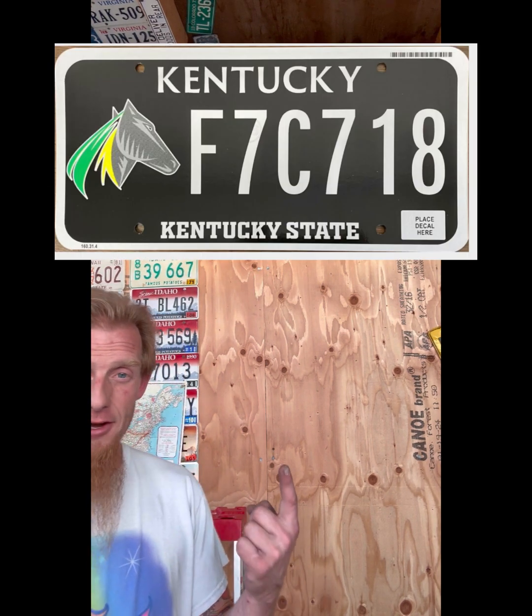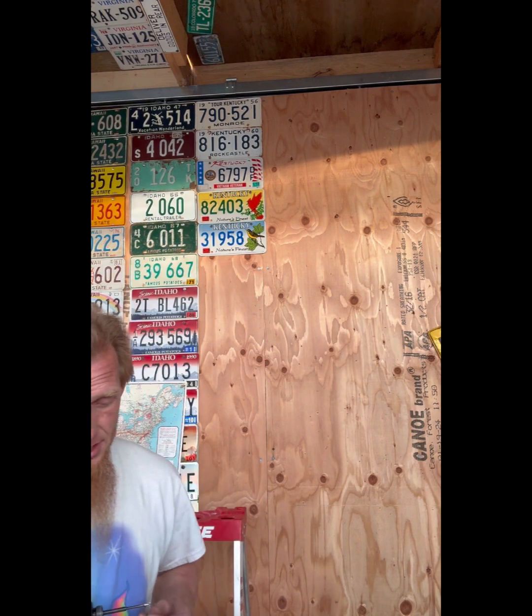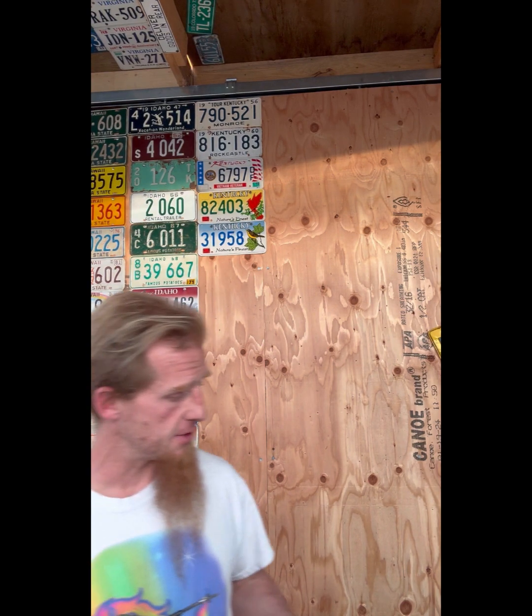Kentucky State with that horse. He's got Saskatchewan colors in his hair. So I think Kentucky wants to be like Saskatchewan. That's kind of my theory.